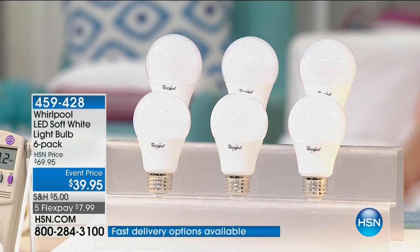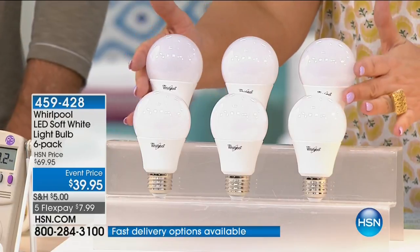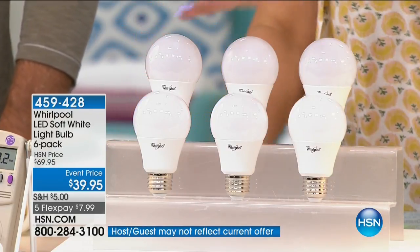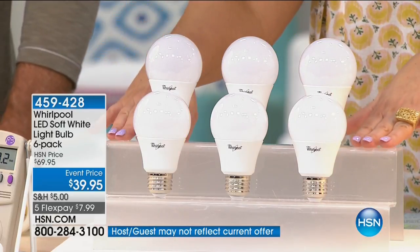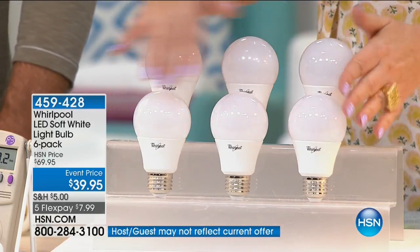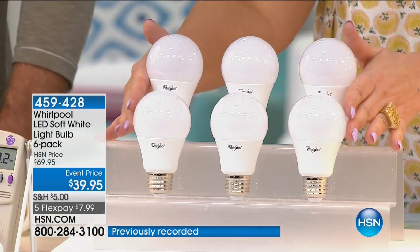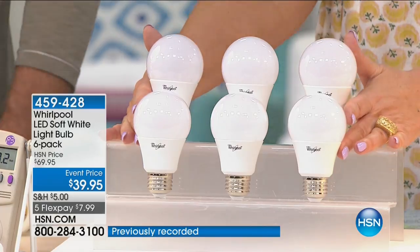And you know what? This is the only airing. This is the only show that we're doing. We took $30 off the price, and it's a customer pick. This is from Whirlpool. Whirlpool did a deal with us. We got a certain amount in. We had it at $70. It's a customer pick for today, $7.99 to get home a half a dozen of these. We don't have a lot of these. I would write down the item number, 459-428.